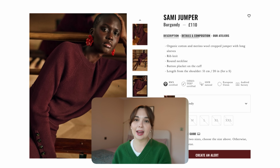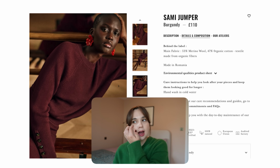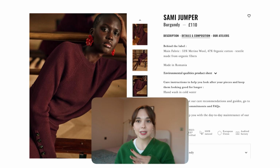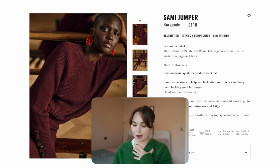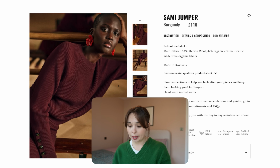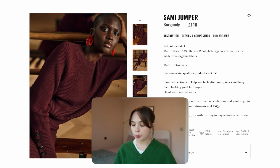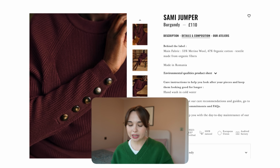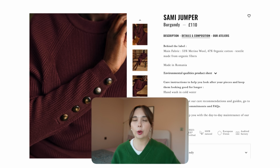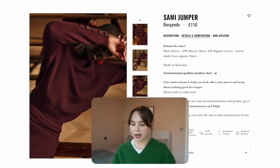I used to own this in navy. I did end up selling it. It's not my favourite on me, but I think I could be tempted by it in burgundy just because of the colour. The Sammy jumper I would definitely size up in. It runs quite small and quite cropped. So one of the reasons I sold mine in the end, because I got it in a medium, and I think if I was to reorder it, I would get it in the large, just because I like that little bit of extra length in the jumper itself.